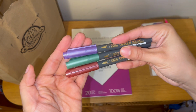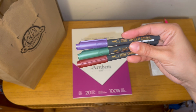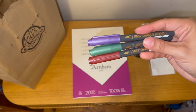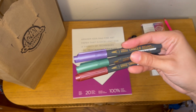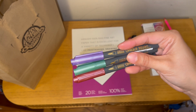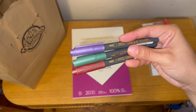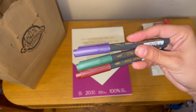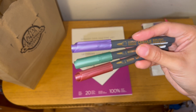And I fell in love with playing with the metallics in my friend's watercolor palette, the Portland Art Studio. So if you haven't checked out that video, definitely check it out. I loved the metallic feel, and I also was playing with some of my paint marker pens. I have a few metallics, and I wanted to see how these work.